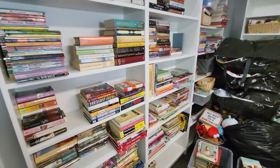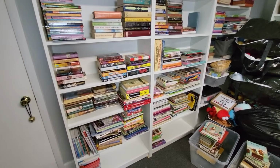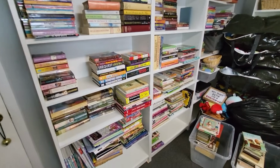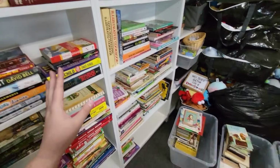Here's what we have left. Still a ton of stuff on the shelf, but it is just getting smaller and smaller every show. Really exciting. I'll slash these prices for our next show, really try to get all this stuff out and moved, but I'm really happy with that.